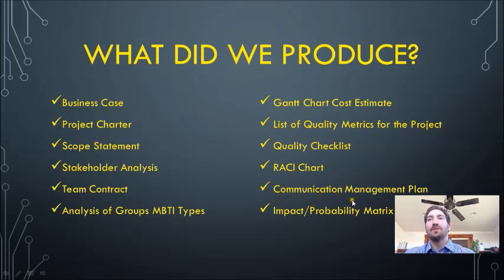The communication management plan is basically just outlining how and when we're going to communicate within the group. So are we going to be using email, or are we going to be using face-to-face contact? Obviously, different forms of communication are going to work better for people who are going to be in the same building, or we're hiring an external developer, so they probably won't be meeting face-to-face. It just outlines exactly how we're going to be communicating with one another.